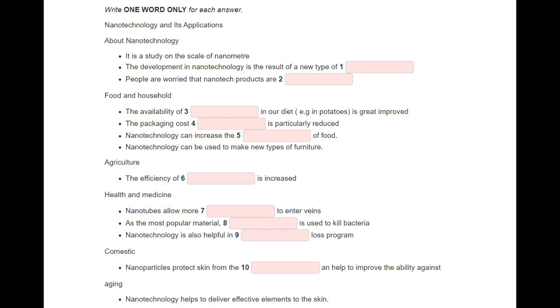Today's lecture is the first of a series of lectures on nanotechnology. Nanotechnology, sometimes shortened to nanotech, refers to the manipulation of matter on an atomic and molecular level. It's a science, engineering and technology conducted at the nanoscale, which is about 1 to 100 nanometers. It is the study and application of extremely small things and can be used across all the other science fields.